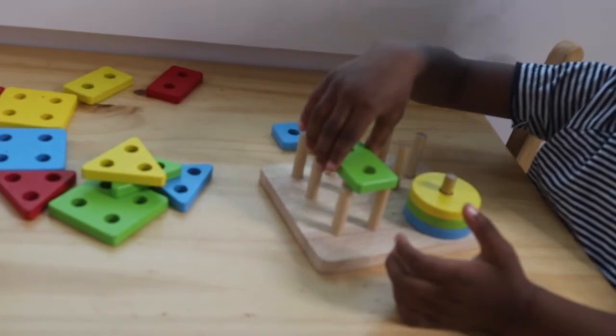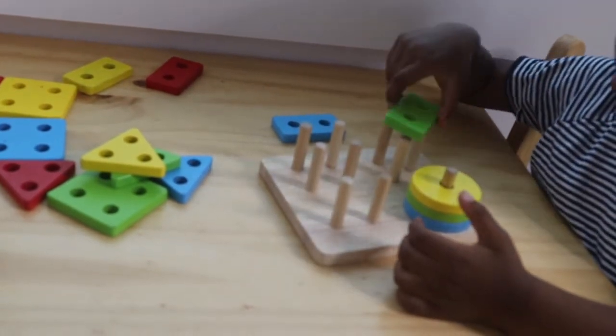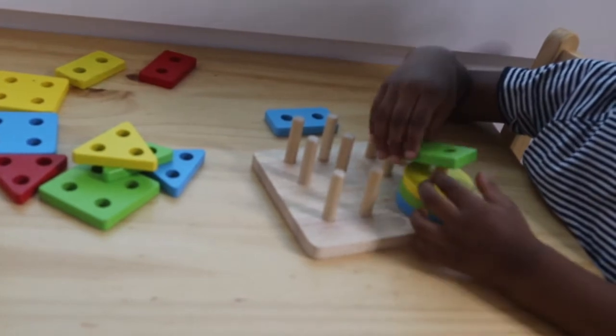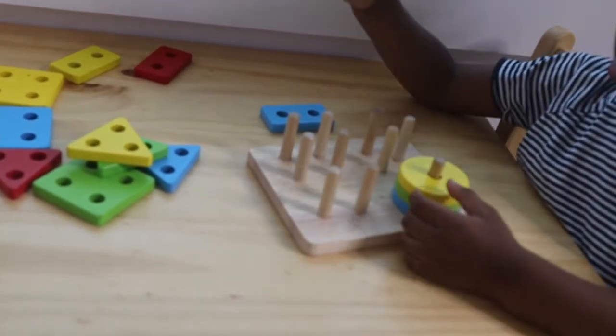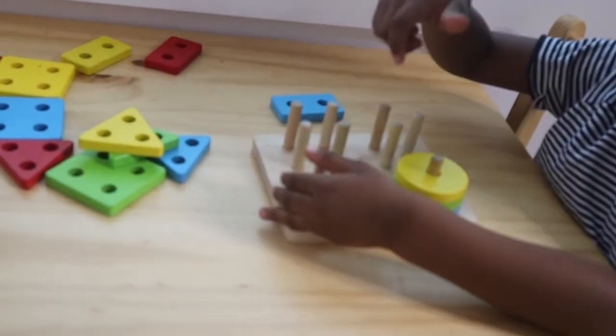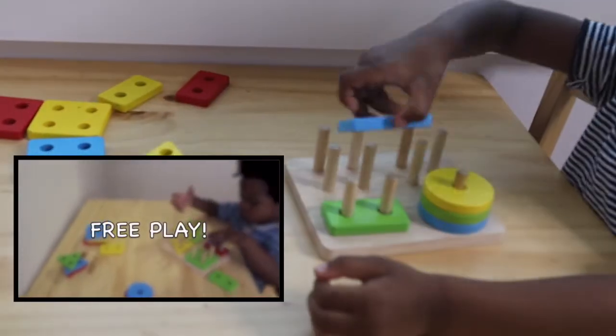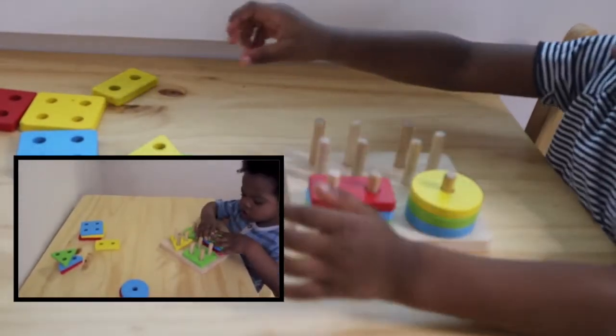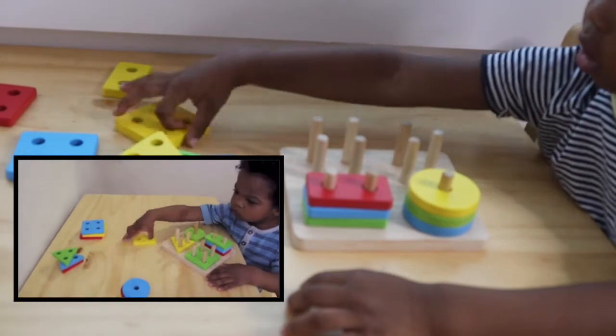And this is something, this puzzle that he's doing, it has been with us since he was close to a year old. And if you saw in one of my older videos, he was doing it in one of his daily routine videos. So it still is going strong. He still loves to do it.